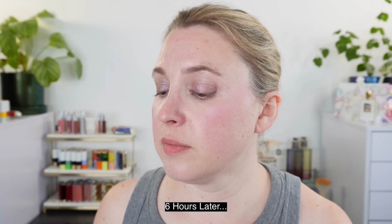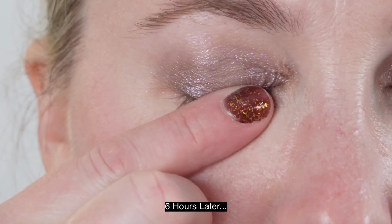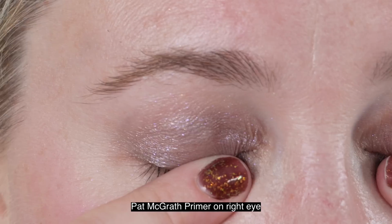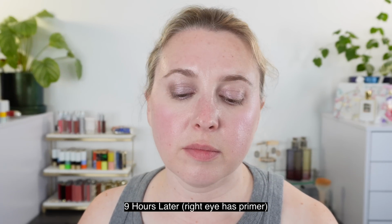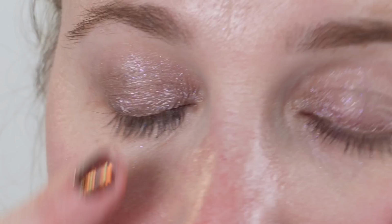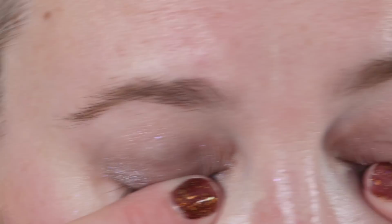So very impressive. I would say the formulas for these are just really comfortable. Again, these are fragrance free and they are just very smooth and silky to the touch. Fallout has not been an issue. However, I would expect perhaps some fallout with some of the Prism shades, but it hasn't been an issue for me at this time.